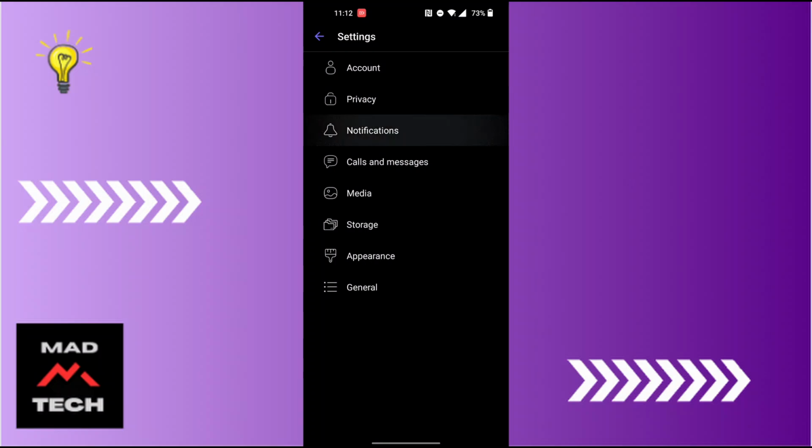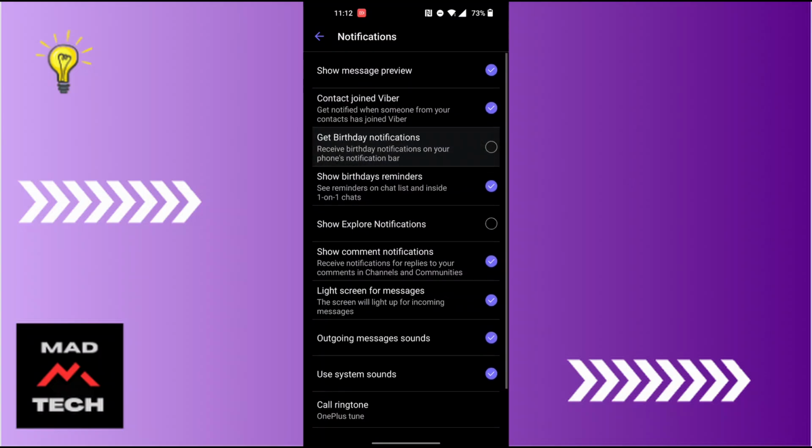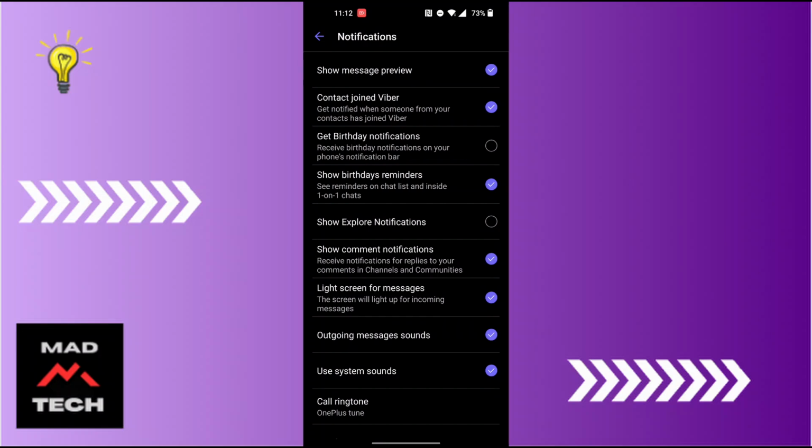Tap on notifications, and you can see the third option where it says the get birthday notifications. Receive birthday notifications on your phone notification bar. Make sure the tick mark at the right side of it is unticked. By that way guys, you will stop getting the birthday notifications from Viber on your phone.